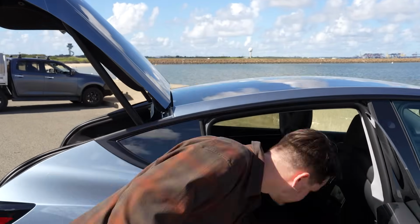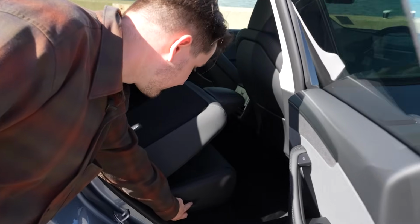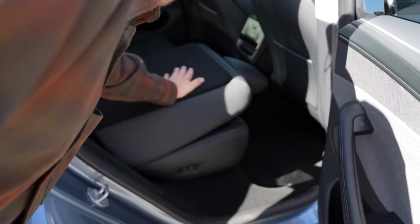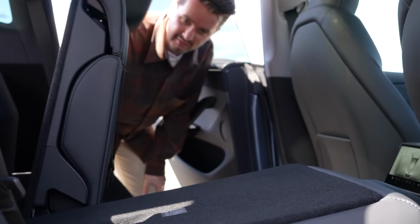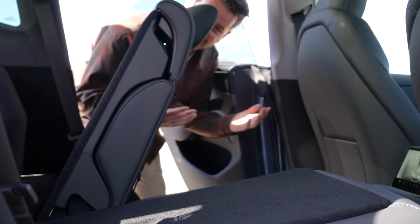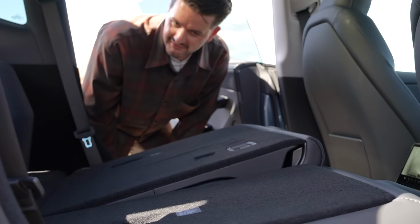Oh, and while we're back here, on a practicality note, the rear seats are power folding. Look at that. How cool is that? And it has a pretty flat load space. And this is on a car that's like mid $60,000. It has electronic rear folding seats. They've thought of a lot of things with this car.